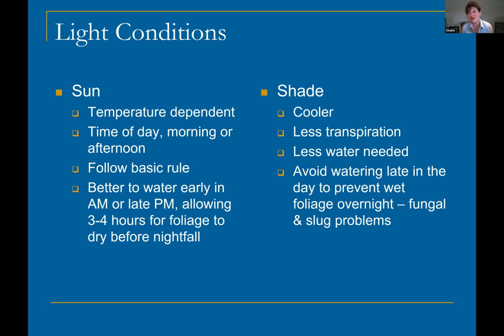Of course, it depends on the humidity. If the humidity is high, there's not that much variation. But in the shade, plants go through less transpiration. Many times less water is needed for the shade plants. And especially in shade, you want to avoid watering late in the day, because the foliage tends to stay moist longer in the shade than it would in a sunny situation. And so that always leads to fungal problems, and also pest problems like slugs.